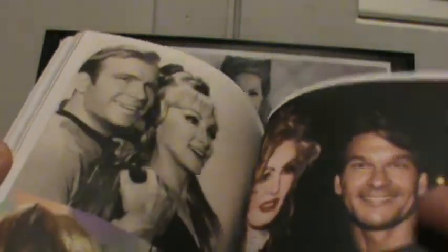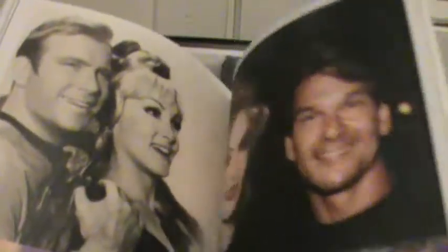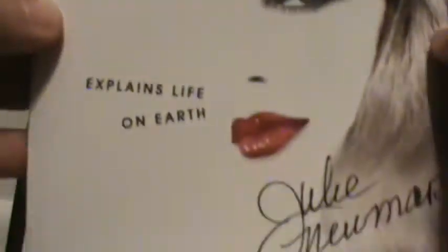And it's really an interesting book. It's got a lot of information about her and her philosophy on life, a lot of pictures. It's just something, if you're a fan of Batman or Star Trek, you might want to look into getting this. And on her website you can get it autographed. So it's just a nice little thing if you're a fan of Catwoman.